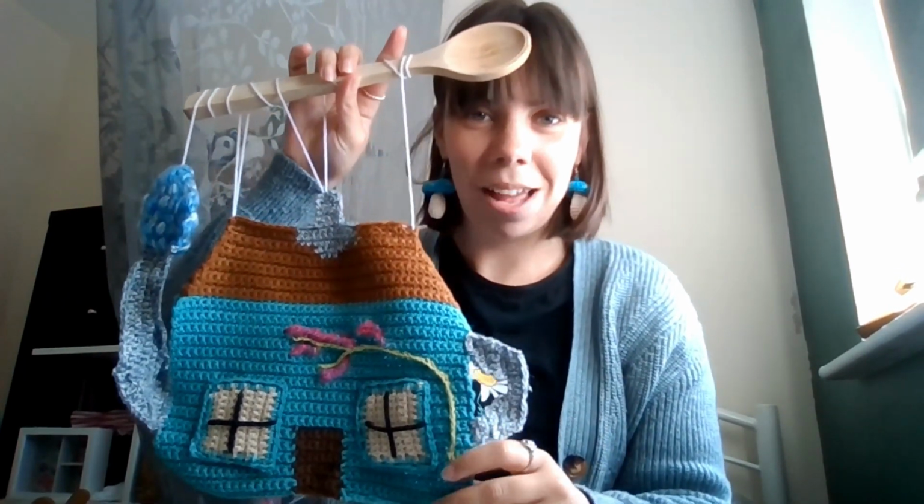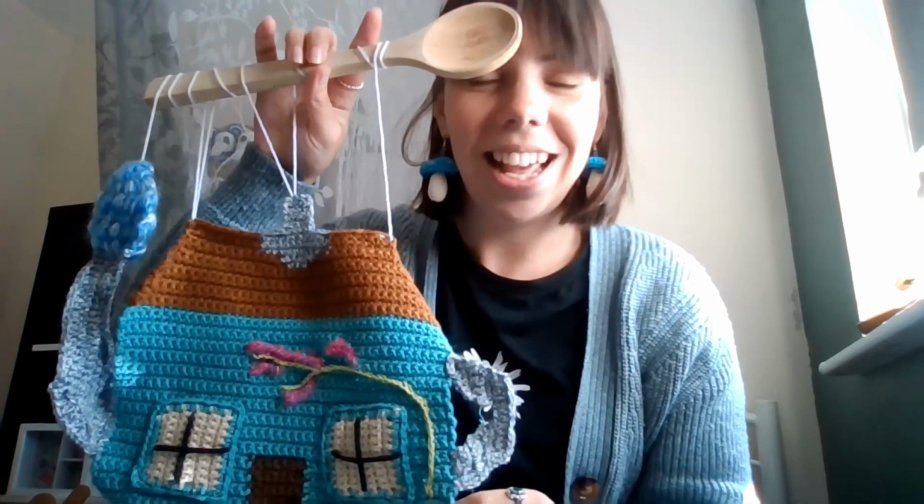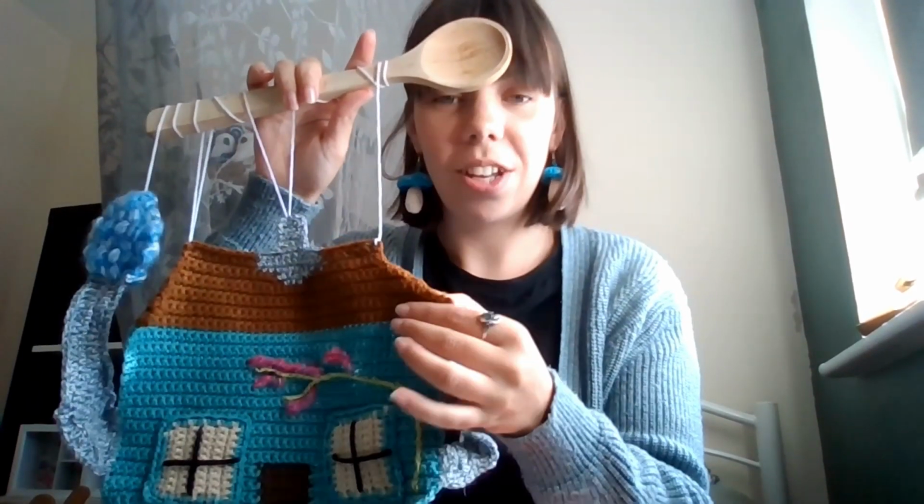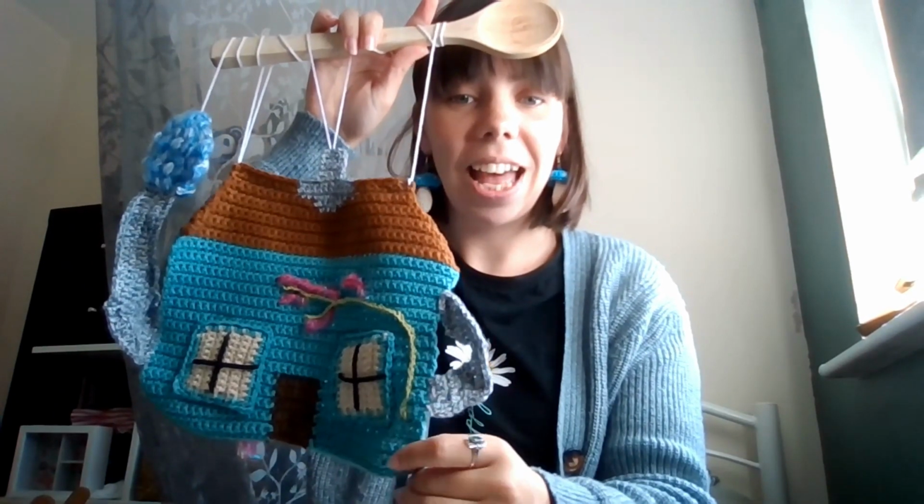It's not something I will be displaying. It's a really cute idea, and maybe in the future I might have a go at making a small one. Also, it won't go flat no matter what I do. I've ironed it, I've blocked it, it just refuses to go flat, and I have no idea what to do, but it doesn't really matter because I'm not going to be using it.